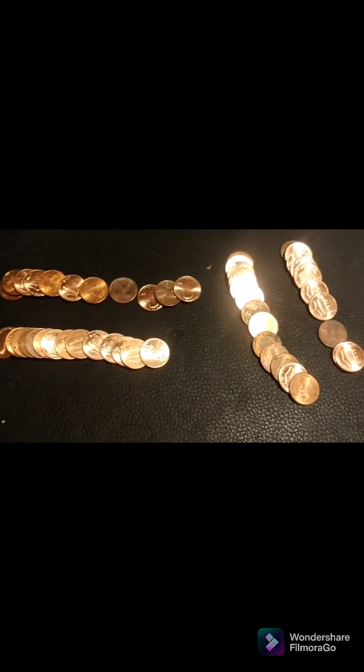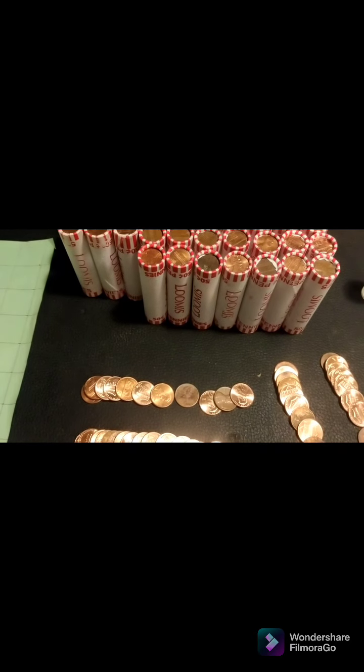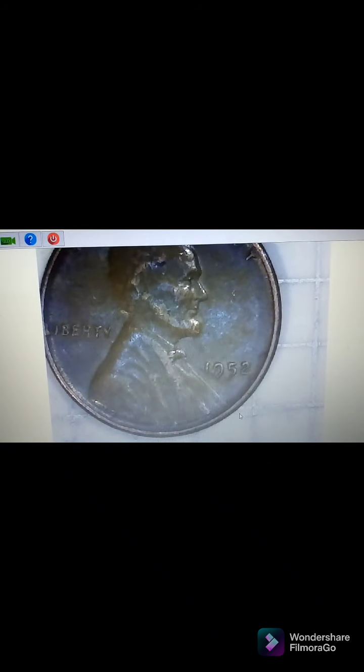Just finished up roll number 3 and wanted to show you this. Got a lot of shiny 2021s in here, so we'll have to see how this hunt goes. Back with the next. We're on roll 7 and have our 4th Wheatie of the box. 1952 Denver. Very next roll, just a few coins in, Wheatie number 5. 1952 Philadelphia. Still on roll number 8, Wheatie number 6.